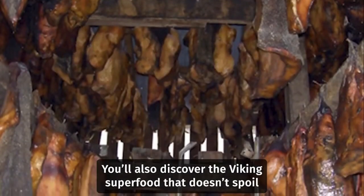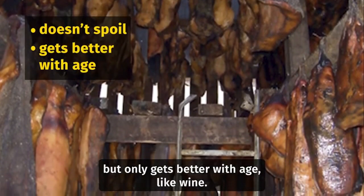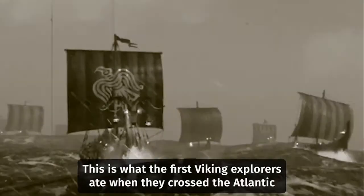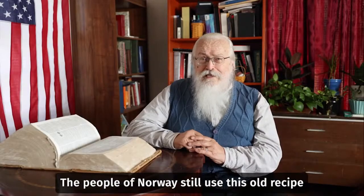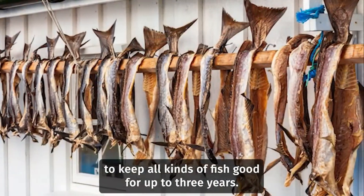You'll also discover the Viking superfood that doesn't spoil but only gets better with age, like wine. This is what the first Viking explorers ate when they crossed the Atlantic and discovered North America almost 500 years ahead of Christopher Columbus. The people of Norway still use this old recipe to keep all kinds of fish good for up to 3 years.